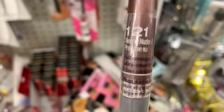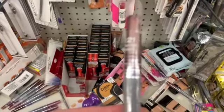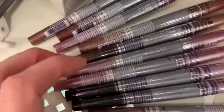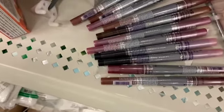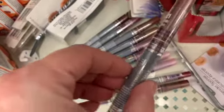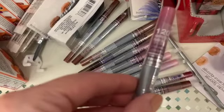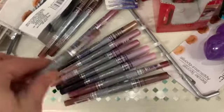We have Nearly Nude, a full coverage high shine lipstick with an ultra smooth lip liner. So wow, lippies and lip liners, eyeshadows and eyeliners. The ones that are darker at the end are gonna be your eyeliners. But please read the top. We have multiple colors. We have Nearly Nude. We have Hanky Pinky. We have, okay, that's another Nearly Nude.